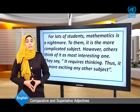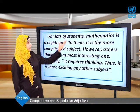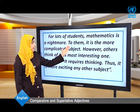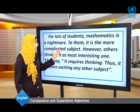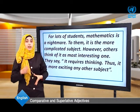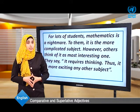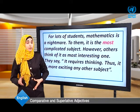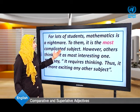Now let's find the mistakes together. For lots of students, mathematics is a nightmare. This is right. To them, it's the more complicated subject. Can we say the more complicated subject? The superlative form of long adjectives, the more complicated. This is wrong. So the correct thing to use here is the most, not the more, the most complicated subject. To them, it's the most complicated subject.